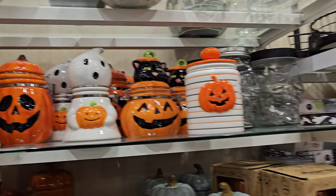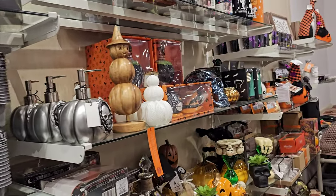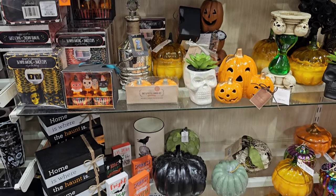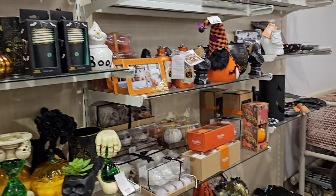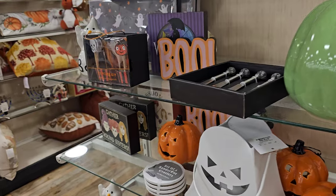These little containers are really, really cute. They still have plenty of the lunch one. That pumpkin one drives me crazy. I don't know why. It just reminds me of something inappropriate every time I see it. Okay, there's the green pumpkin.